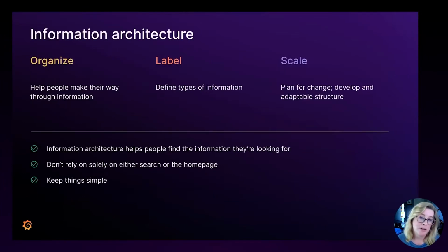So what is information architecture? Information architecture describes an approach to technical documentation where content types are identified and labeled to use to structure the technical documentation. This approach allows us to organize our content so people can find their way through information, as well as label it for potential reuse, which then enables scaling and efficiency of resources.